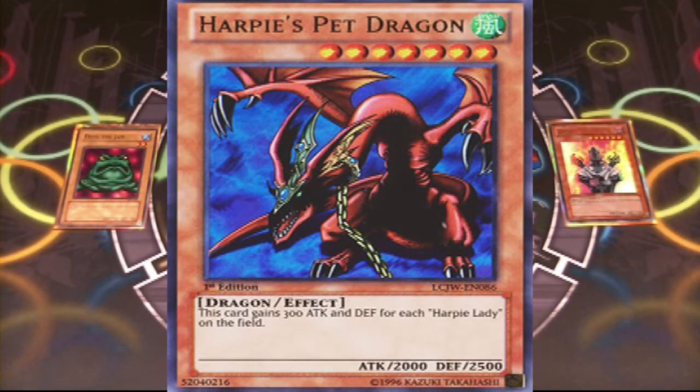But next card is HARPIE'S Pet Dragon. Now, with this card, I have had a Forbidden Memories copy of this card for about 10 years now. And I'm sentimental to this card. I'll never play it in a deck. I don't plan on making a Harpie deck anytime soon. But it holds a lot of sentimental value to me. And right now, it is going for about $50 for that.